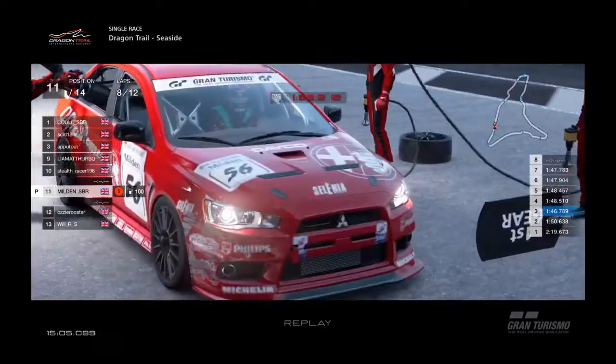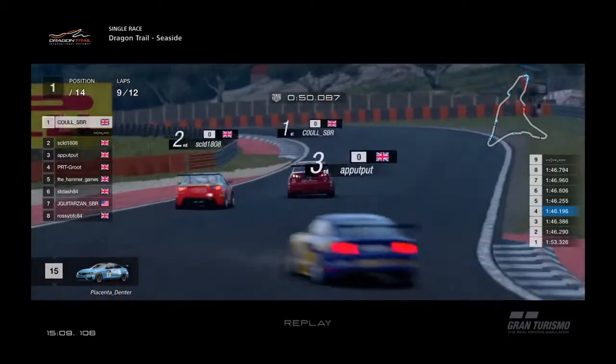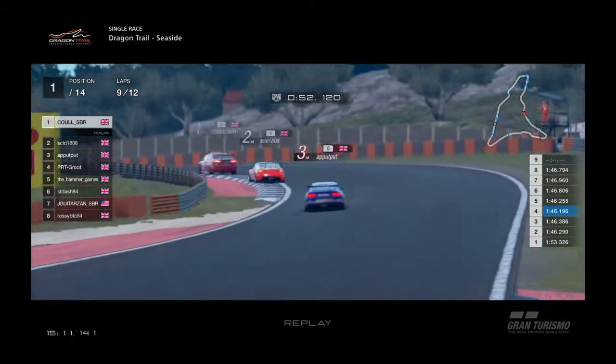And if he stays there, that means he's got damage, so he has. Yep. So that probably put him down to about 12th.